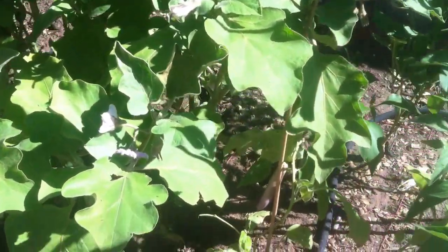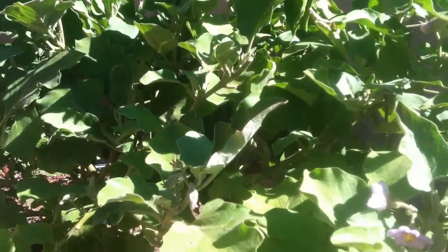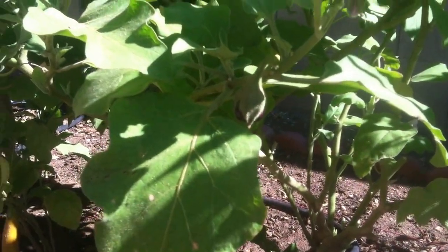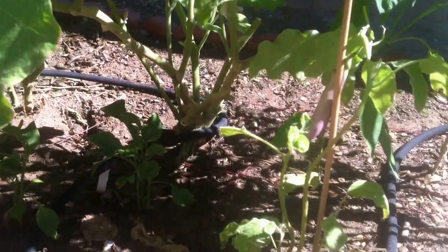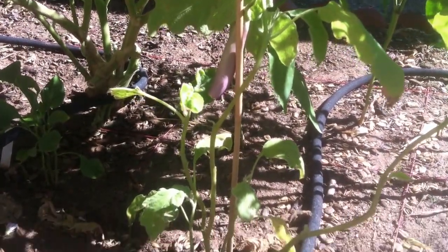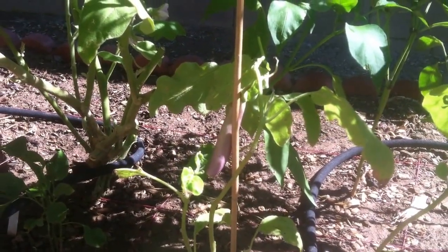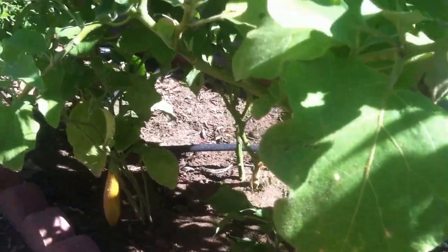I planted some other eggplant. These other ones are big black beauties, I think they're called. And there's only actually 2 of those, and you can see they're huge. And then I planted some smaller little eggplant quite a bit later, and they just got dwarfed and didn't get a lot of sun. So everything's been trimmed back, so hopefully they'll grow a bit more.